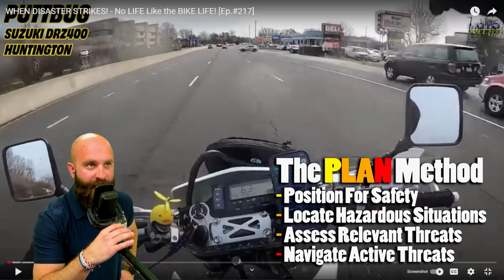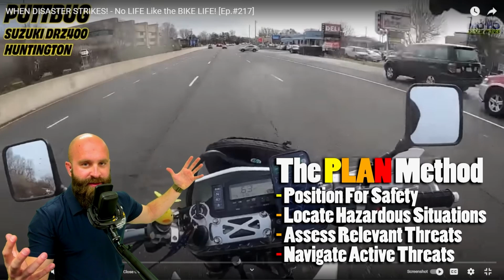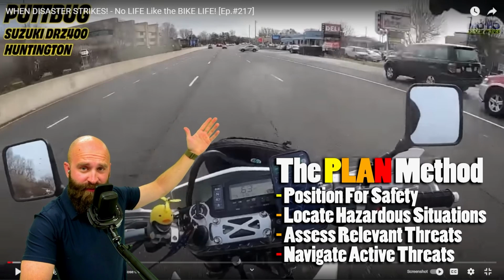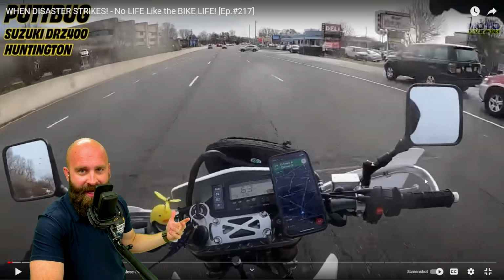Part of planning your ride is positioning for safety, and we located a hazardous situation. It's an intersection. We are assessing if this is a relevant threat. It's a side of the vehicle crossing the far right lane. They're going to go into our lane. Okay, that's where their nose is pointed. So we have to navigate this situation.